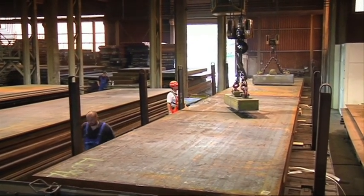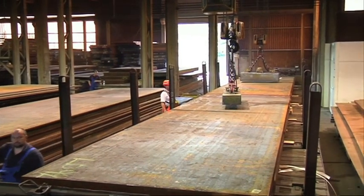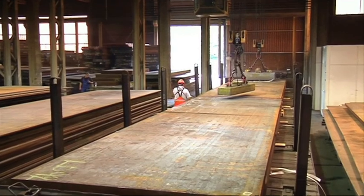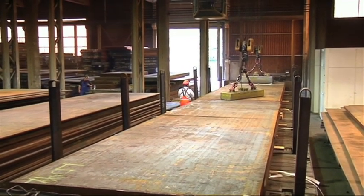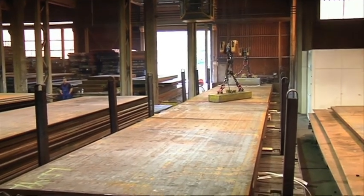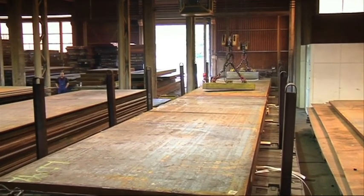The plate that we are loading today is about 10 centimetres thick, and an individual piece weighs about 3 tons. The unloading is done using a pair of powerful electromagnets suspended from an overhead crane.